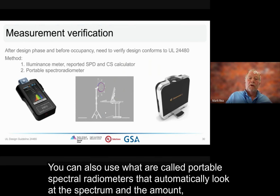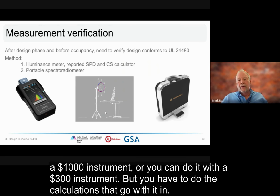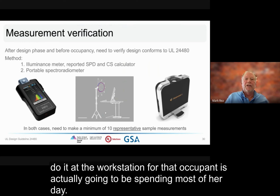You can also use what are called portable spectroradiometers that automatically look at the spectrum and the amount, and some of them already have software that includes CS as an output. So you can do this with a $1,000 instrument, or you can do it with a $300 instrument, but you have to do the calculations that go with it. In every case, though, you should have a minimum of 10 representative samples. You don't want to measure it in the closet or in the hallway. You want to do it at the workstation where that occupant is actually going to be spending most of her day.